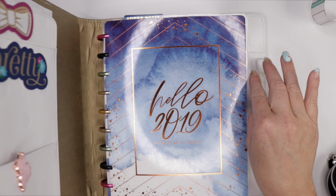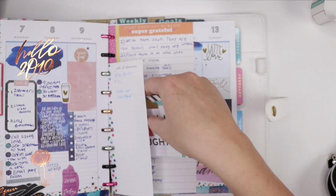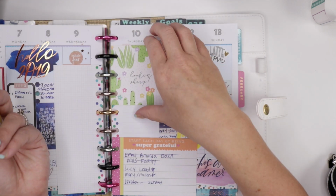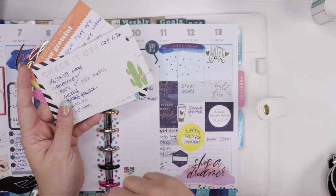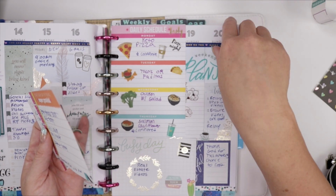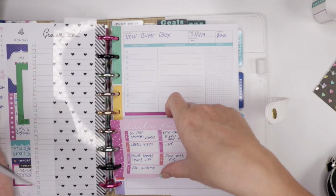I like to use them. I have used them. I could pull cards out of there every single week, probably. I have tons of these little cards in my planner all the time. These are different calls. These are different things I need to do. Here's my children's bedtime routine, which I probably need to put in there. Literally every single week there are more of them in there.